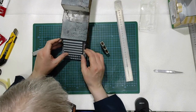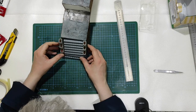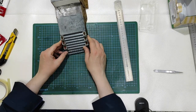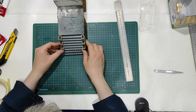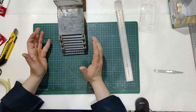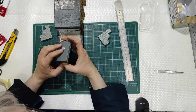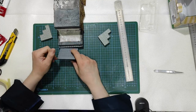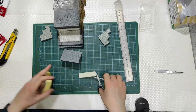If I place these steps there right now like that, it will mix my way of thinking with Lemax's way of thinking. It's not that bad if I project it. I will not glue anything right now. I will use some double-sided tape.